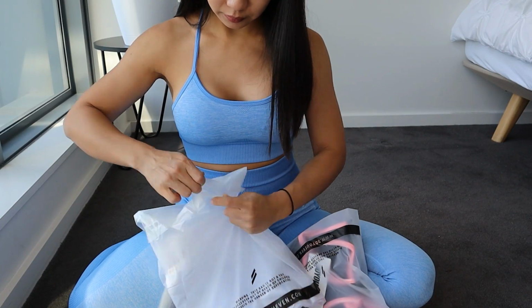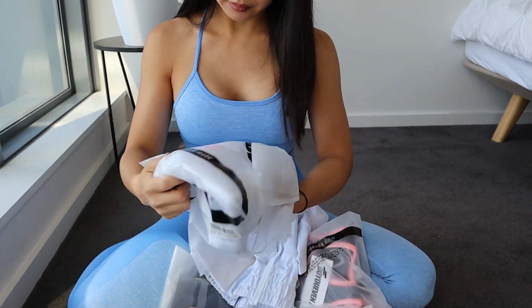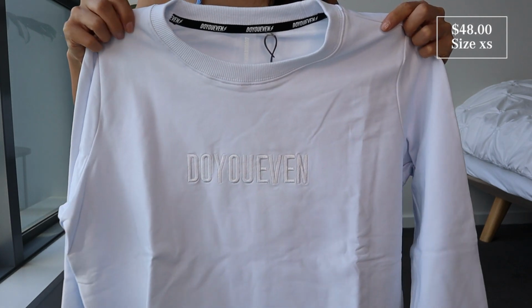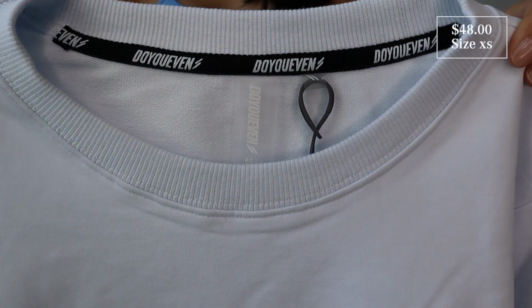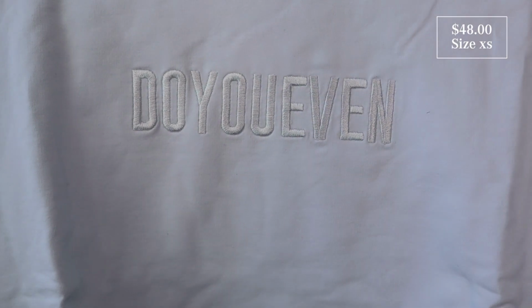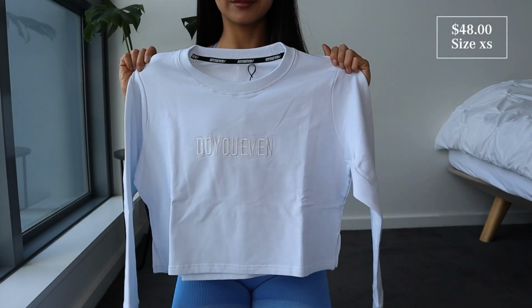First up, we're going to be looking at this lounge set, which is the staple crop jumper and the staple boxy shorts. This jumper we got in a size extra small, and it's just so soft and cozy. It's made of a super soft cotton blend, and it's a crop jumper, crew neck, loose fitting. It's also made of a soft stretchy fabric as well. Embroidered logo on the front, and there's some slits on the side. So adorable. I actually have this in a different color, and they are just so comfortable to wear.